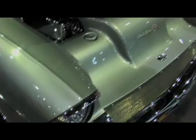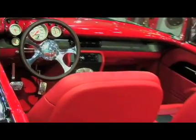Here at SEMA 2009, Eaton has a great car on display, a '57 Chevy that was put together by Todd Ebeling. Todd, tell us about what went into the construction of this great-looking car. Well, basically, we were looking to reinvent the '57. How do you build a '57 that hasn't been seen before?